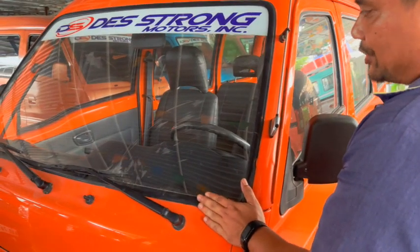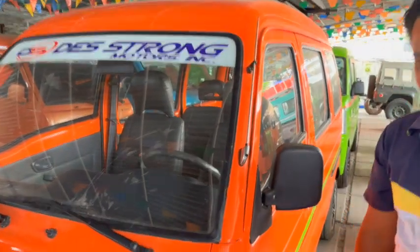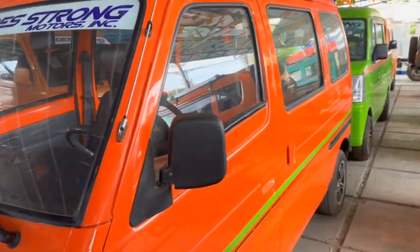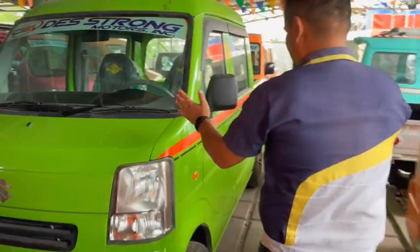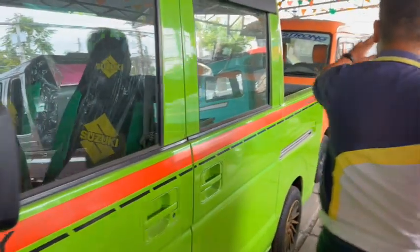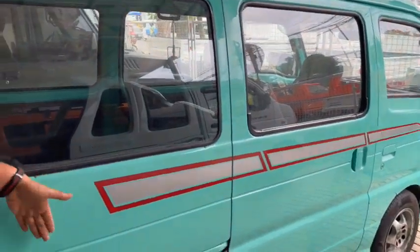This is a Scrum. Right, okay. Yeah, Scrum engine. So that would be pre-2007? Yeah, 2007. Okay. This is the double cab, $350. $350 for the double cab, all right. Scrum. This is a Scrum. Yeah, old model, $290. $290 for that, okay.